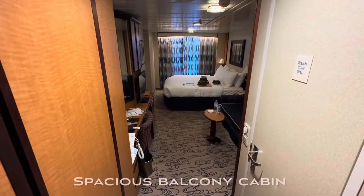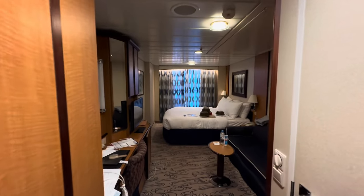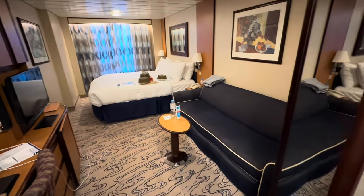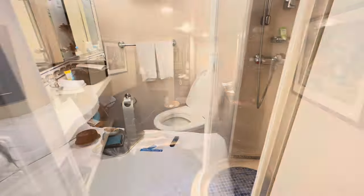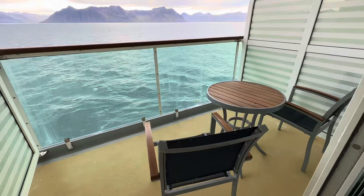All right, now let's look at some of the cabins. I'm going to show you some suites and this balcony cabin. This is a spacious balcony cabin, so this one's a little bit larger than your regular balcony cabin. They're a little bit worn. Remember, this is a little bit of an older ship, but they're still comfortable and worth the extra money, I think, compared to the smaller balcony cabins.